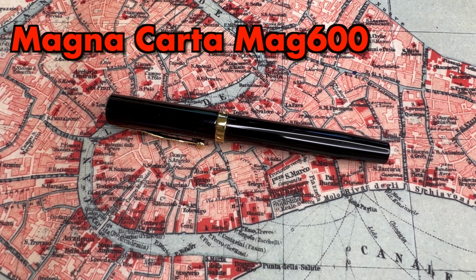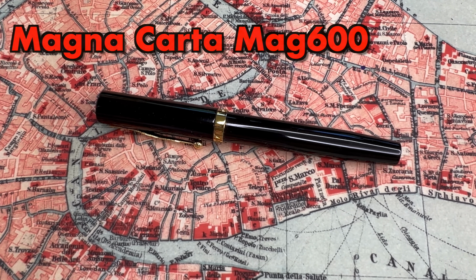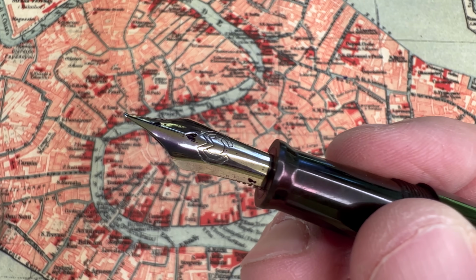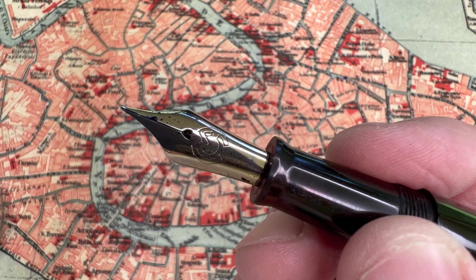It is one of my favorite pens for writing letters. This is the Magna Carta 600 with that amazing flex nib. Now, I got the chance to meet Hiran at the DC Pen Show. It was fantastic to hear all about him developing this pen. And here's a fact for you: the flex nibs that he made in one batch, and he still has some left.